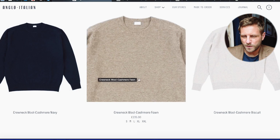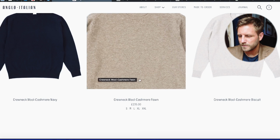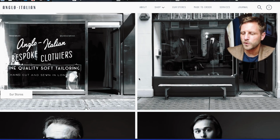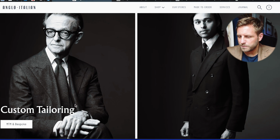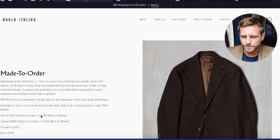These cashmere ones are lovely. These are really nice. £235 for a cashmere. That's more around what you normally see. And then they've got this made to measure. Let's have a look at that.